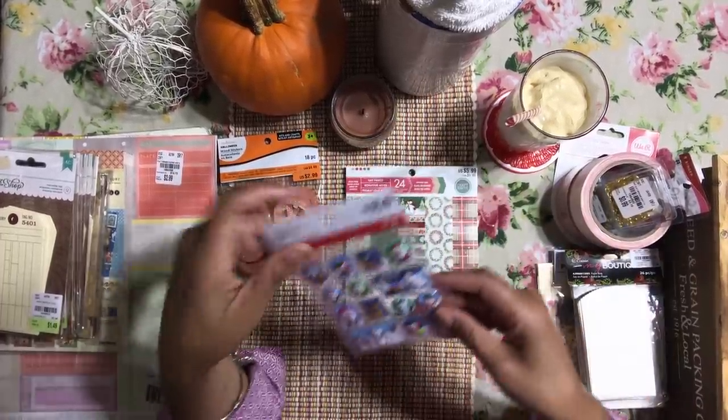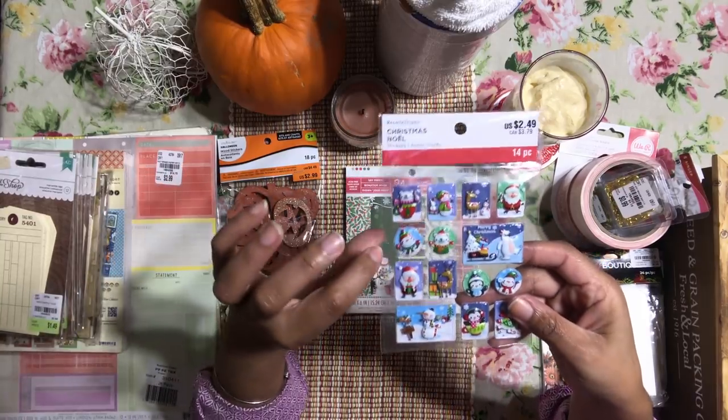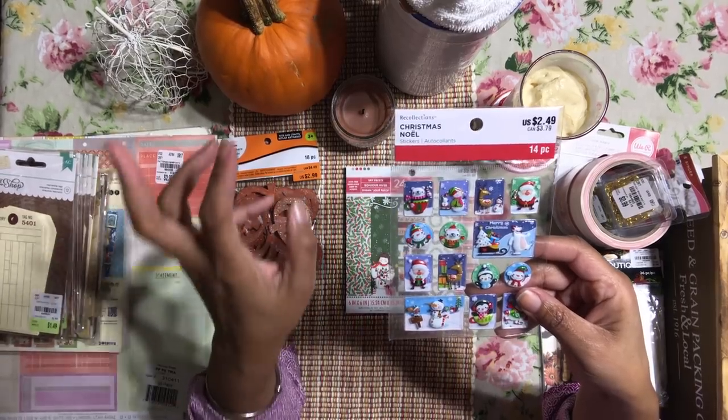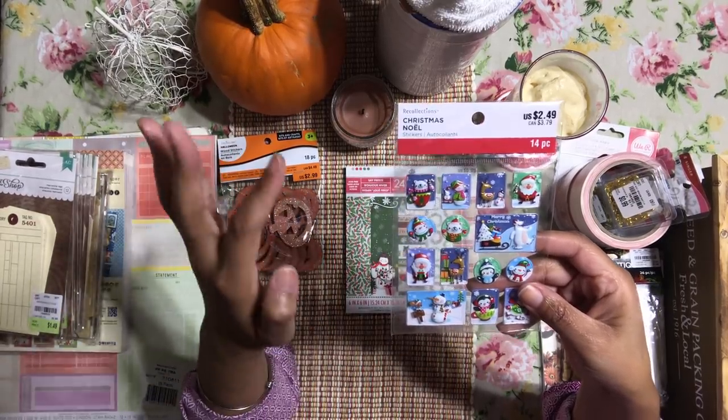And then I grabbed these little tiny stickers. Now, they have amazing stickers. I mean, so many beautiful Christmas stickers.